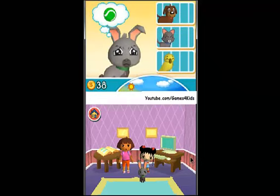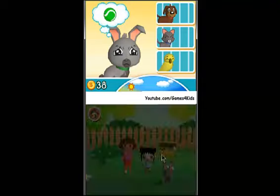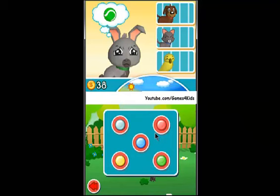Look at the top screen. The pet wants to play. Tap the backyard. Tap one of the four gates. Blow bubbles. Tap the bubble color you want to use.